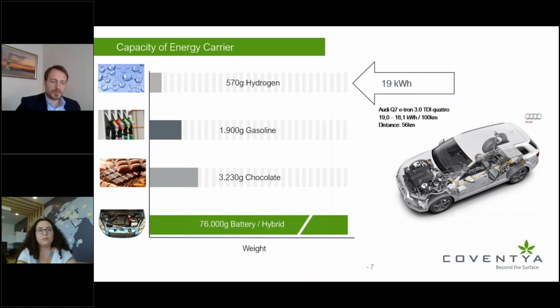So, returning to the conscious decision of Coventya entering the aluminum surface treatment segment, it is actually driven by one major player, which is e-mobility. You can see that currently the biggest challenge in front of rolling out e-mobility is the range of electrical cars. Because of the high weight versus low energy ratio of the batteries currently, the range of the cars is significantly shorter when you look at the other alternatives, which are chemically driven, chocolate being the favorite.